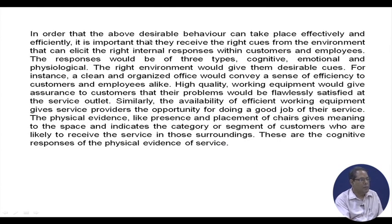In order that the above desirable behavior can take place effectively and efficiently, it is important that they receive the right cues from the environment that can elicit the right internal responses from customers and employees. The responses would be of three types: cognitive, emotional, and physiological. The right environment would give them desirable cues.